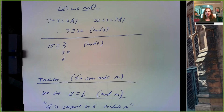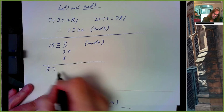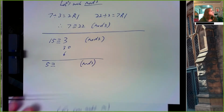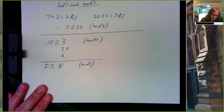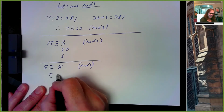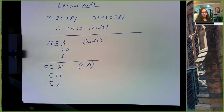5, however, when you divide by 3, you don't get a remainder of 0. You get a remainder of 2. But what could 5 be congruent to mod 3? Right, 5 would be congruent to 8, for example. Okay. And it would be congruent to 11. And it would be congruent to 2. Because 2 divided by 3 is 0 with 2 left over.